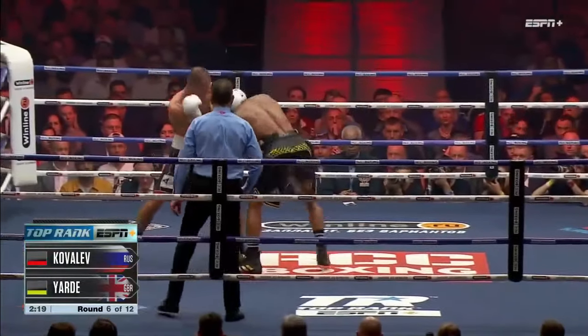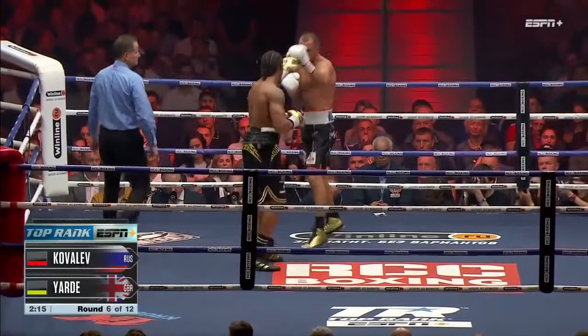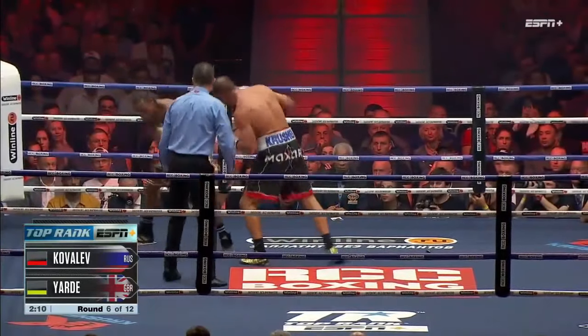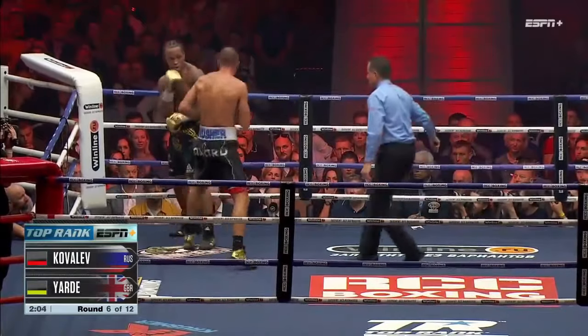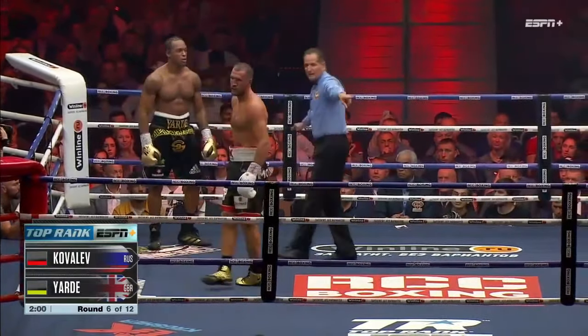Yarde just going for one shot at a time. No holding. Counter there from Kovalev with the left. Allowed Yarde to let his hands go and then made the youngster pay. Yarde is dangerous once again in the 2 and 3 punch range. He doesn't really throw anything beyond that.